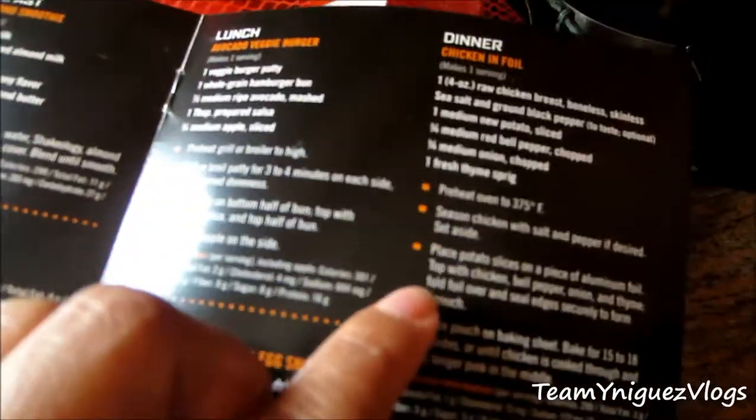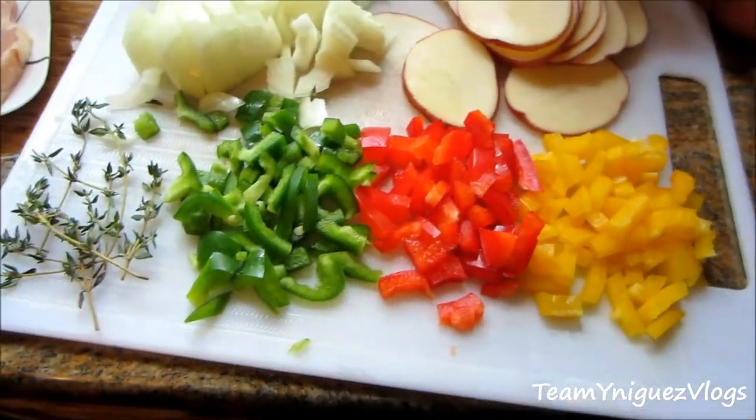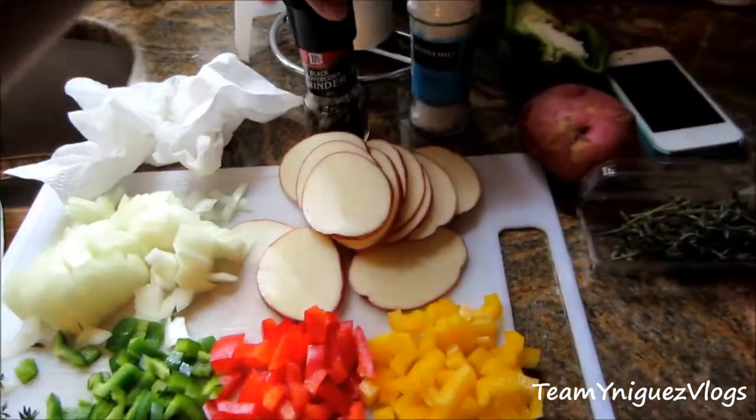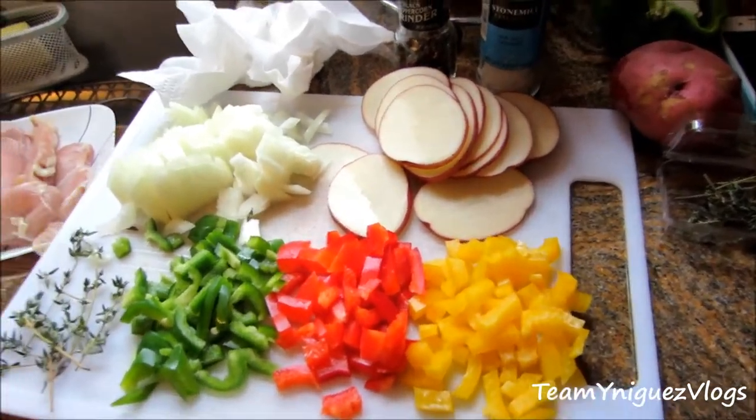So I'm trying to make another meal from the T25 meal plan, chicken in foil. So here's my setup. I got some potatoes, peppers, thyme, onions, and then the chicken breast, ground pepper, and sea salt. So I'm gonna put it together and show you.